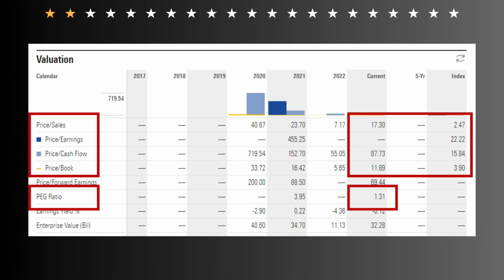The price to cash flow is at 87.73, whereas the index is only at 15.84, another fail. The price to book is at 11.89, whereas the index is at 3.9, a fail. And for the PEG ratio, we want the ratio to be above 1, and it's at 1.31, so I can give that a pass. Noting that down in this section, we add 1 star out of a possible 5.